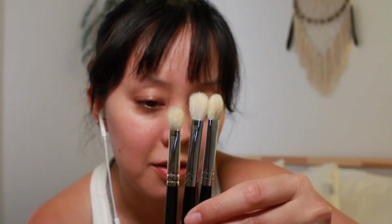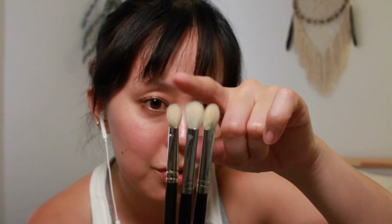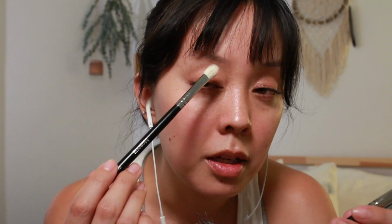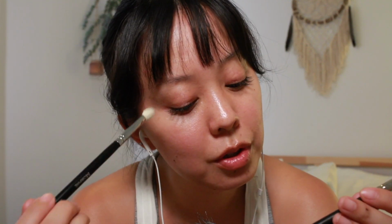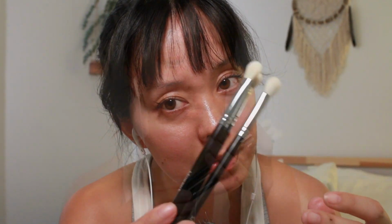It just isn't my MAC one. I always reach for the MAC one first. If it's super dirty, that's when the other two come in handy. It's also incredibly handy to have an extra 217 brush, or one like it, to blend out any shadow, any harsh creases, distribute pigment, or you can even use this as a concealer brush. It's a very versatile brush, and I highly recommend it.